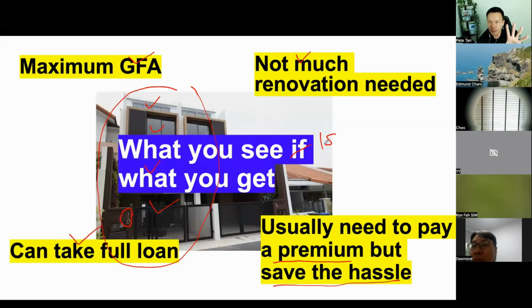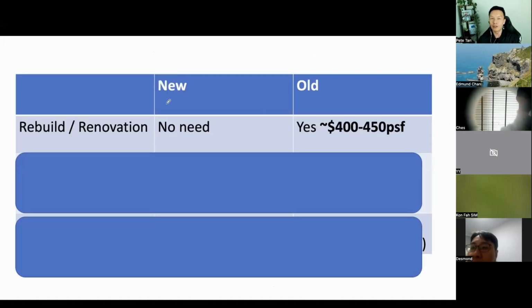So I'll just quickly compare the two again for those of you considering whether to buy new or buy old. If you buy new, like I said, you likely don't need to do any rebuild or renovation. It's brand new, or still new. But for an old one, you probably need to do a bit of rebuild. If you're rebuilding, right now the rebuild cost is about 400 PSF to about 450, and recently I even heard it reaching about 500 per square foot. That's construction only, not ID. ID is another cost.